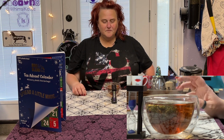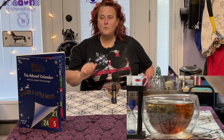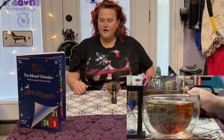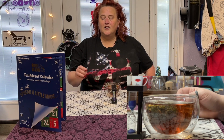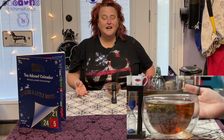I will say, so far with day 5, not having had this tea yet, but with the other 4 that we've had from our Bird and Blend box, I'm really pleased with it. I like the fact that you get 2 tea bags so that you can share with someone should you choose to, but also the fact that so far the teas have been holiday based, and that's kind of fun. I mean, that's a lot of fun, honestly.